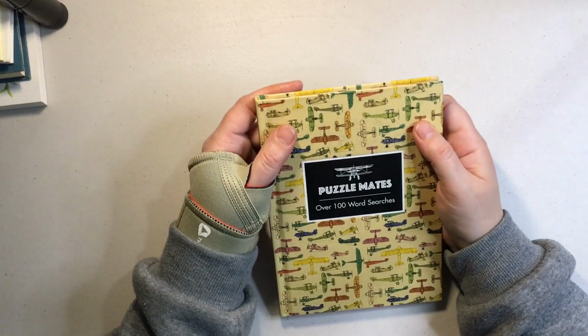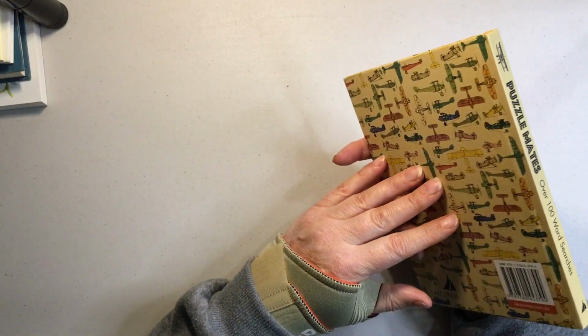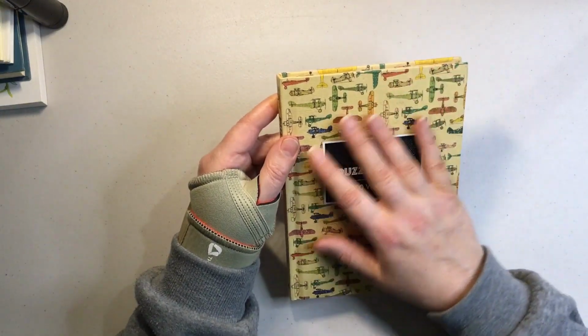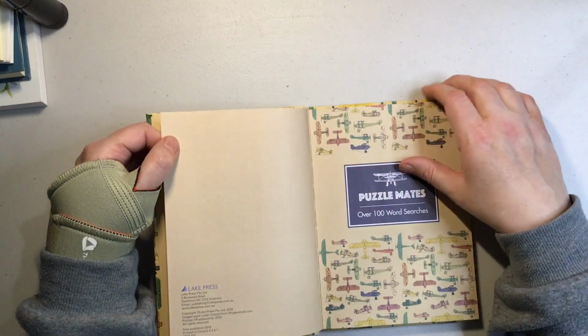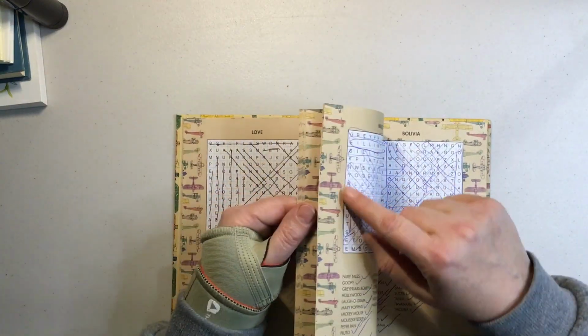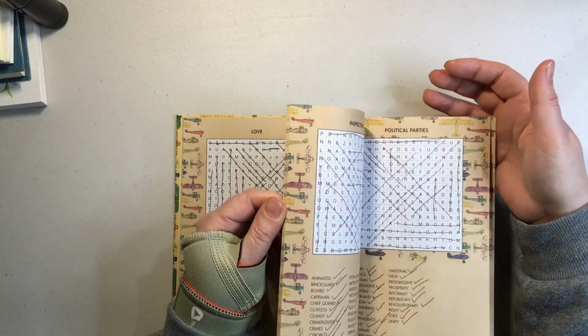Puzzle Mates, over 100 word searches. Now this, I just love the cover on this. So I thought I'd probably extend the spine and make some form of travel journal or aeroplane themed journal out of it because of the cover. So the word searches have been done, but it has these lovely borders too, so I'll be able to chop them out and use them on tags and for collaging and that as well.